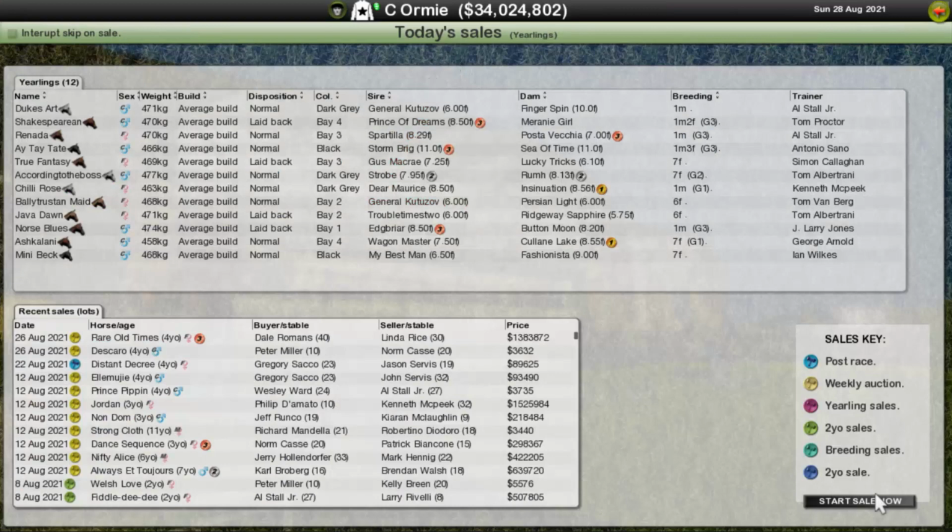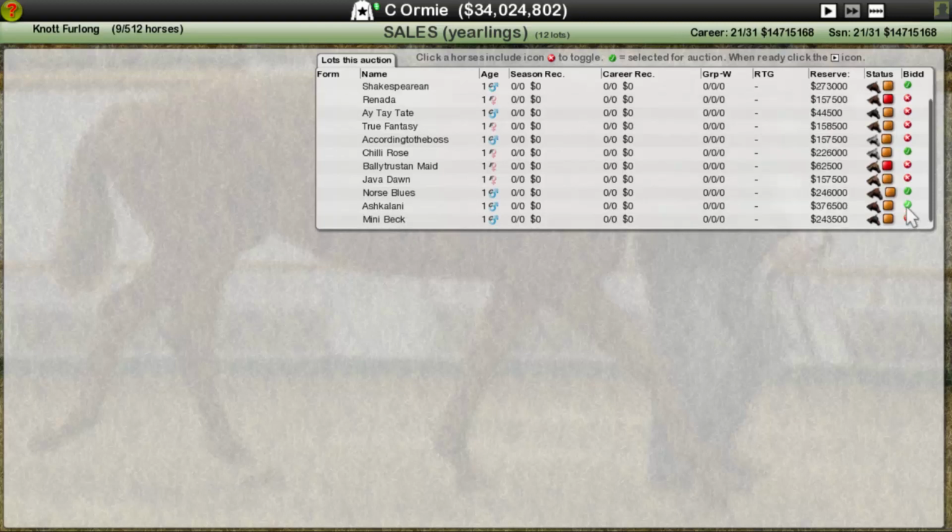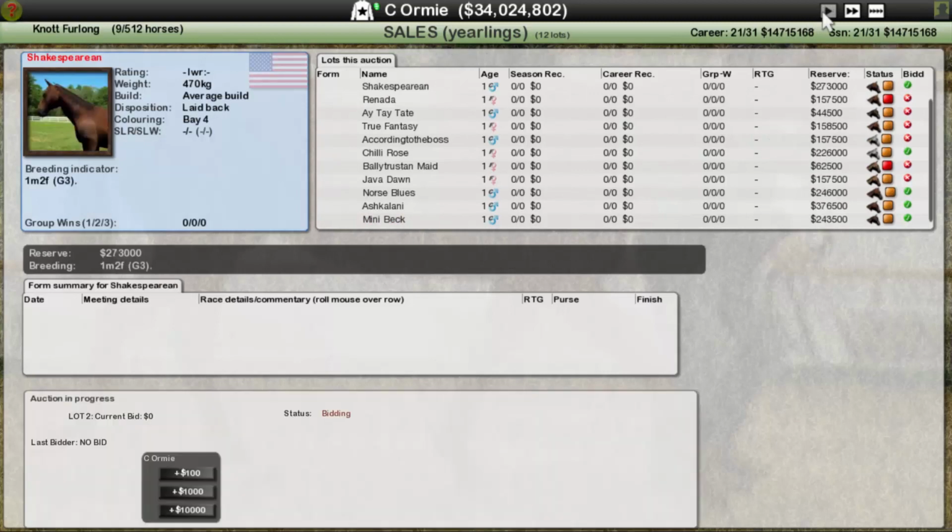I think we just buy out this class as well, if only to sell. But again, I want to get like the 200s and above. So that's only going to put us at 5 horses. Shakespearean's the first one up. Got a 5, 2. And then let them jump through their 4 auctions we're not a part of. And let's hope that our good form continues.